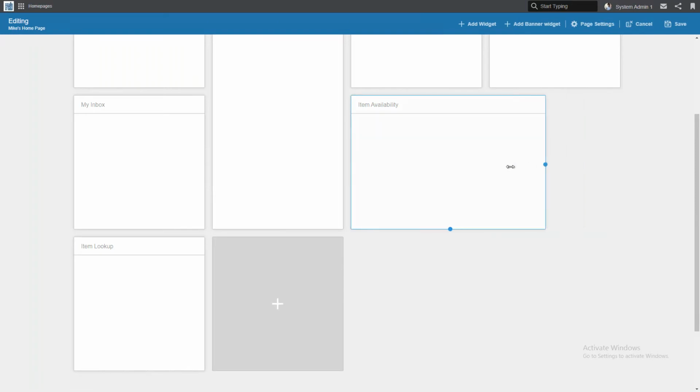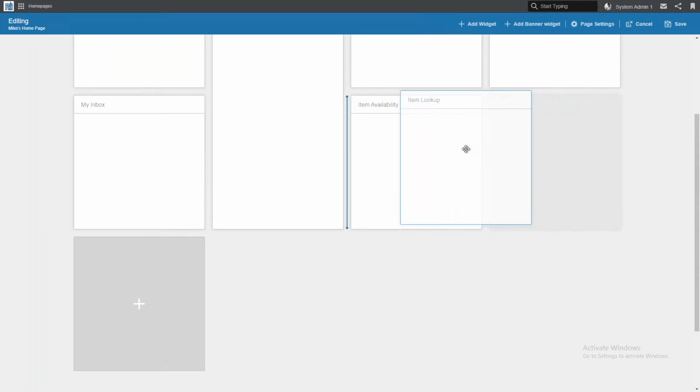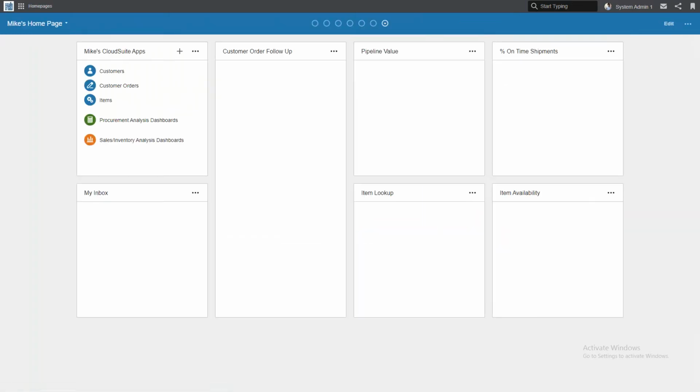So what I could do is skinny this one down, and there it automatically pulls up. And the user can, let's say I want this one over here. So it's naturally moving things around. At some point, all I'm going to do is hit my save button.